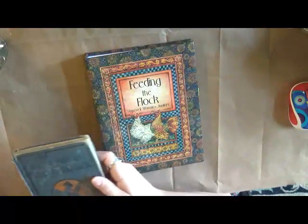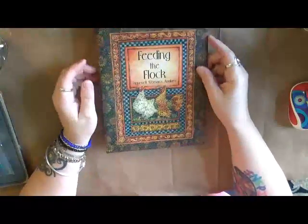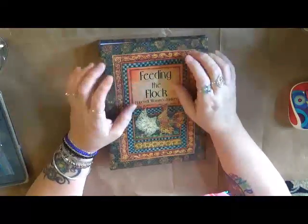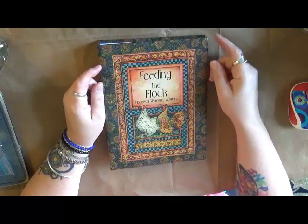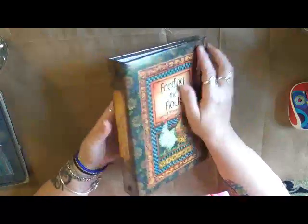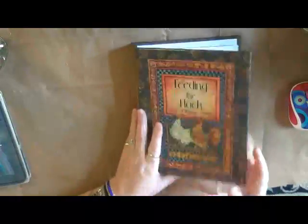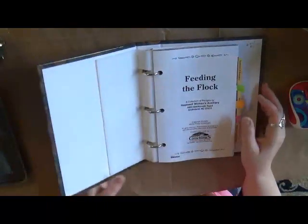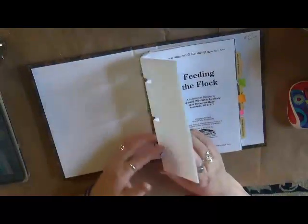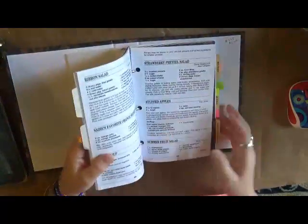So that's really cool. This, I bought it with the thought in mind to make an altered journal out of it. It's called Feeding the Flock. It's Hopewell Women's Auxiliary Recipe Binder. Okay, it's got a really nice cover on it. And it's got this happy thing inside. I'm not sure what that's quite for, but anyways, it works. And then it's just recipes.